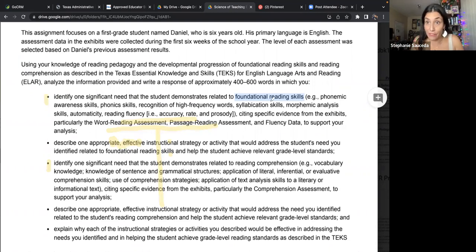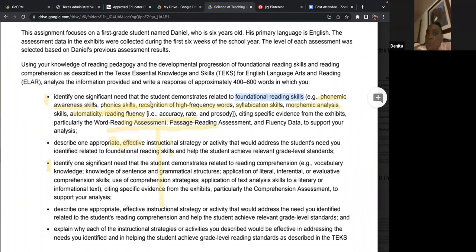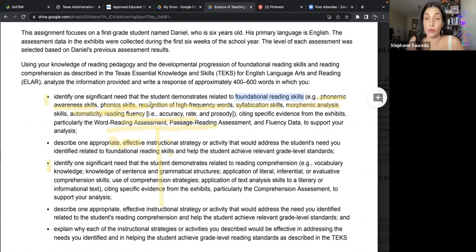So I would, for each of these skills: phonemic awareness, phonics skills, high frequency words, syllabication, morphemic analysis, automaticity, because we need automaticity so that the fluency doesn't get messed up. If you lack automaticity in your reading, it probably means that you need more recognition of high frequency words. Most of our automaticity comes from those high frequency words. We stop and pause in our reading when it is an infrequent word, and that's when we need the students to have syllabication skills, morphemic analysis skills, so that it doesn't impede automaticity.